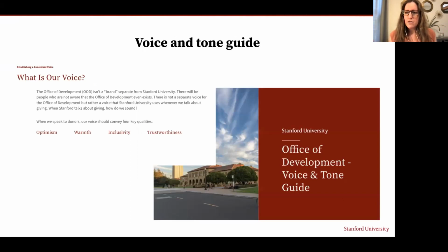And from those internal working sessions, we then were able to develop this voice and tone guide, which Patrick talked about a little bit. And getting all this stuff written down and really nailing down these pillars of what we wanted the Office of Development to revolve around was then able to inform the rest of the work throughout the project. So that was a helpful guide.